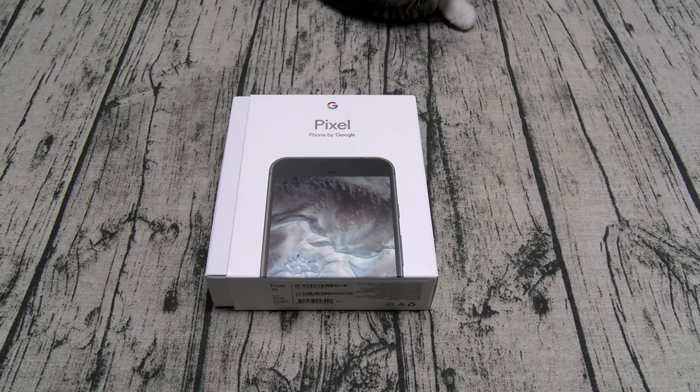Now, as far as the processor, you got the Qualcomm Snapdragon 821, that's the latest version, and you got the Adreno 530 GPU. Now, like I said, two different versions, 32 gigs and 128 gigs. Both of them have 4 gigs of RAM. Now, no micro SD card slot for expandable memory. But not a big deal, because if you buy this phone, you get unlimited storage for pictures and videos, high resolution, in the Google Cloud.